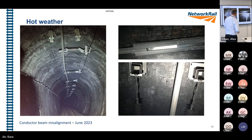Again, we have a conductor beam, as some of you may be aware. In Patchway tunnel, Chipping Sodbury tunnel, Newport tunnel and Severn tunnel, we have a conductor beam. And we've had one or two challenges there recently with geometry setup, really. Again, I think there's a little bit of a legacy to install. But we've had a little bit of, for want of a better word, an expansion joint.